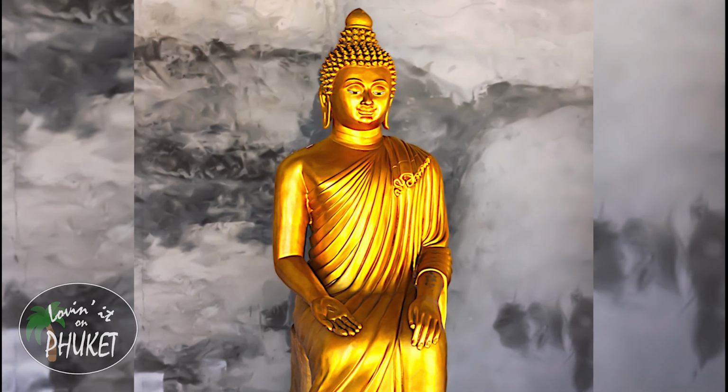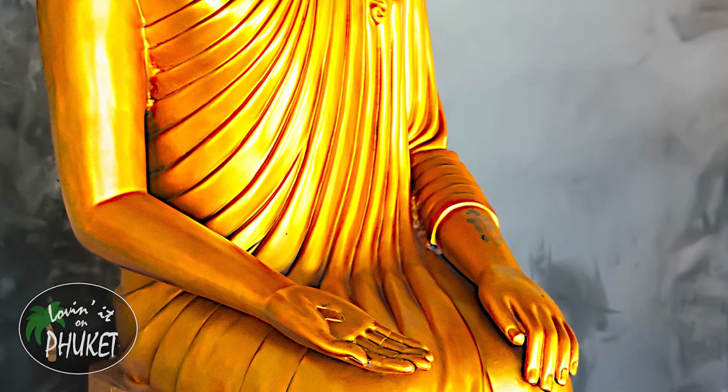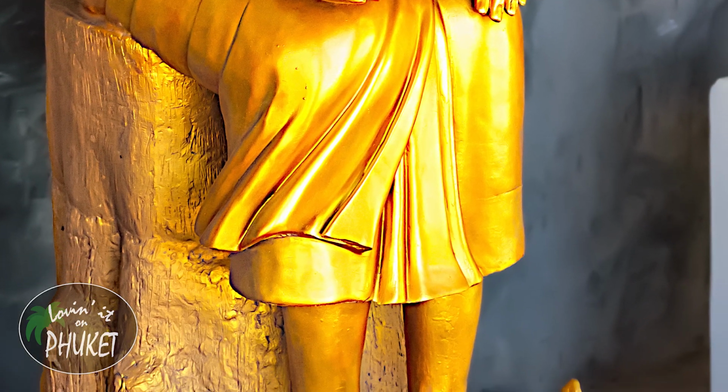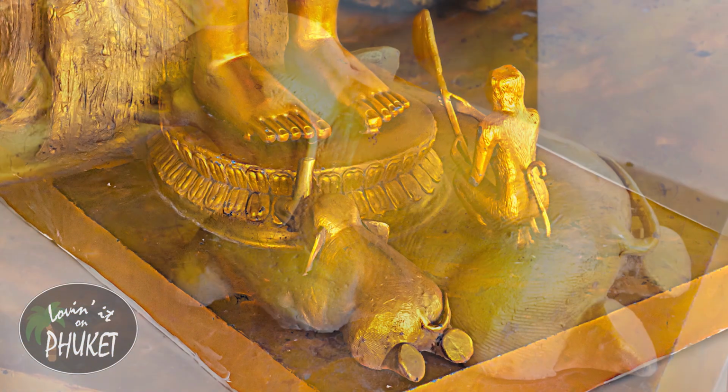Wednesday evening. The Wednesday evening Buddha pose represents Buddha showing respect for all living things, sitting with his right hand slightly raised in front of a monkey and an elephant. It is said that while retreating in the forest, the elephant offered Buddha drinking water and the monkey offered him honey.